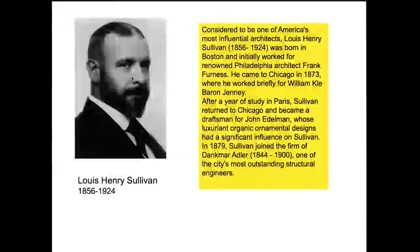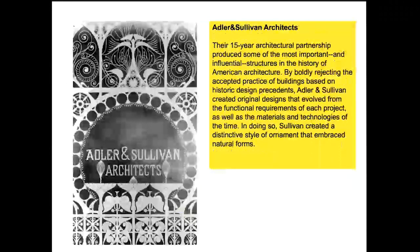In 1879, after studying in Paris and working as draftsman for John Edelmann, Sullivan joined the firm with Dankmar Adler, a structural engineer. The role of the engineers is very important. Adler and Sullivan founded Adler and Sullivan Architects, an architectural firm, a 15 years long collaboration. The firm developed unprecedented buildings with a specific ornamental signature rooted in the new structural systems.